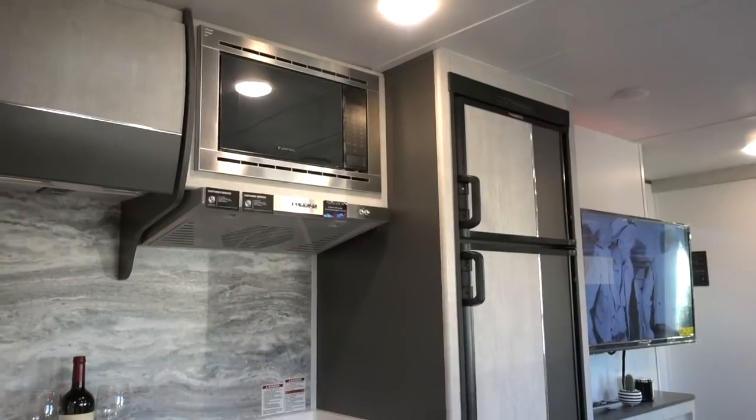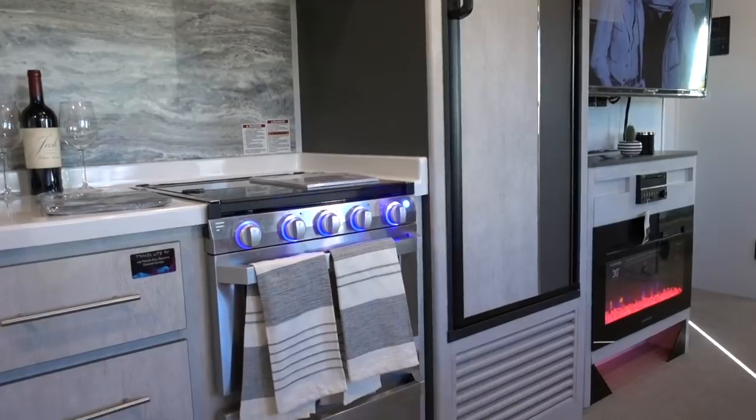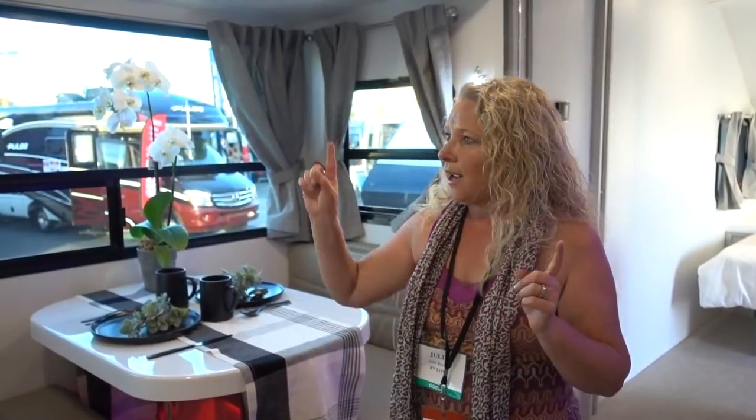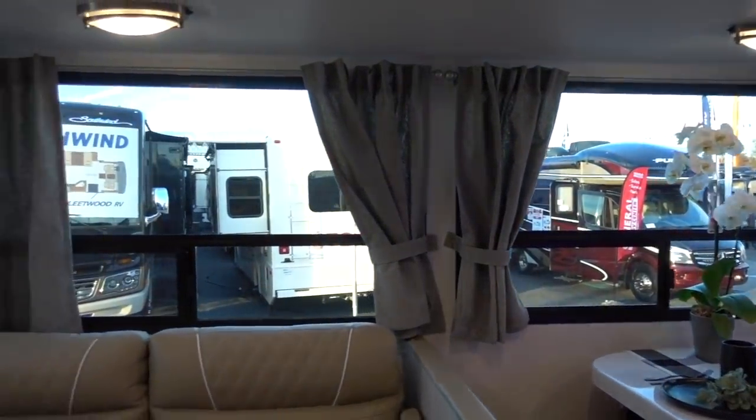The MSRP is around $43,000, but the show special here has been $29,000. It's lightweight, 6,800 pounds, so easily towable by any half-ton truck. And it's really cool. Very light and white, great, cool color interior. You'll notice here that it actually has drapes, window drapes, curtains instead of shades, which gives it a really nice, cozy residential feel. Really large bathroom, actually.